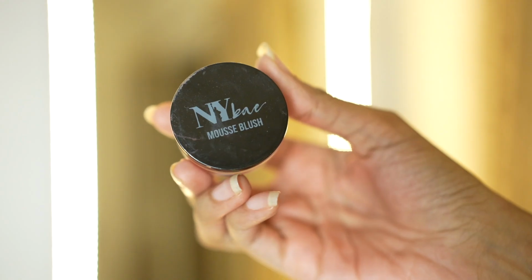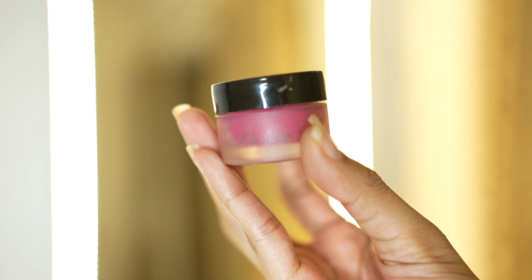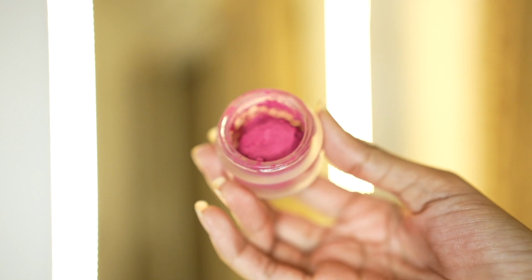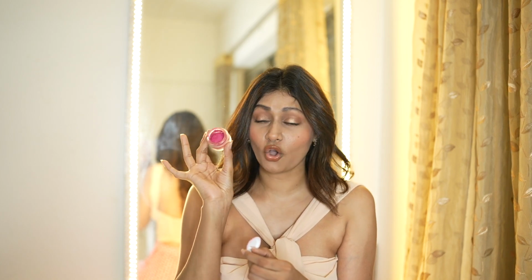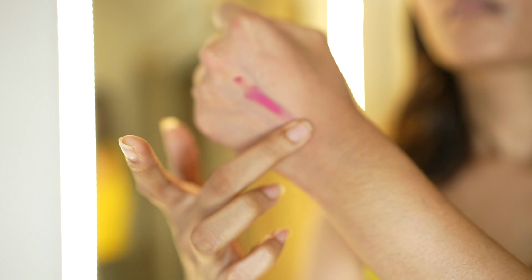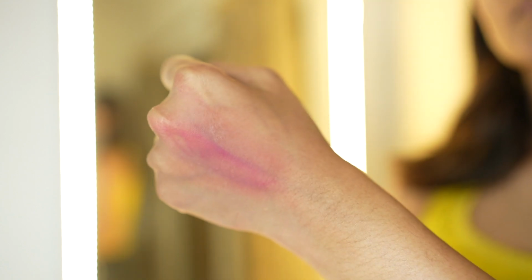Next up is something that I am super excited about. This is the NYB Mousse Blush. This has a very unique sort of consistency to it. It has this mousse-y texture. Also, can we take a moment to talk about how gorgeous this color is? This color on tan Indian skin tones honestly is a godsend.